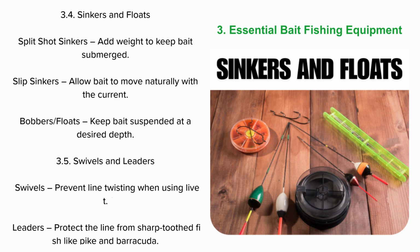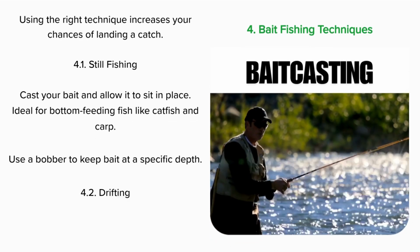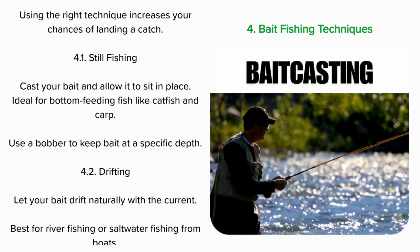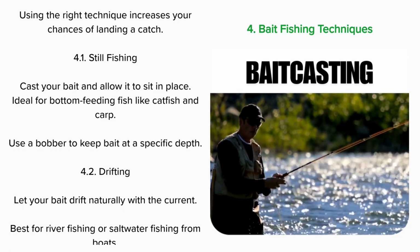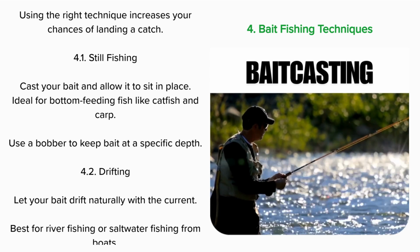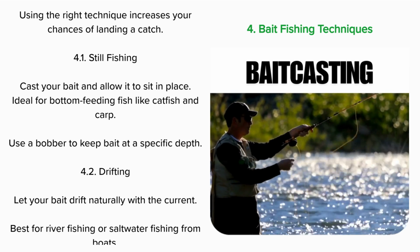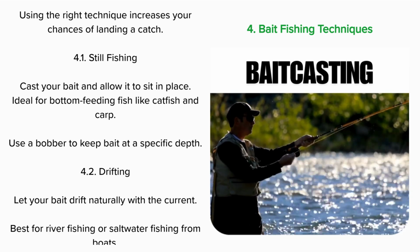4. Bait fishing techniques. Using the right technique increases your chances of landing a catch. 4.1. Still fishing. Cast your bait and allow it to sit in place. Ideal for bottom-feeding fish like catfish and carp. Use a bobber to keep bait at a specific depth.